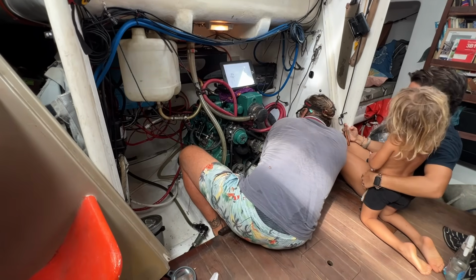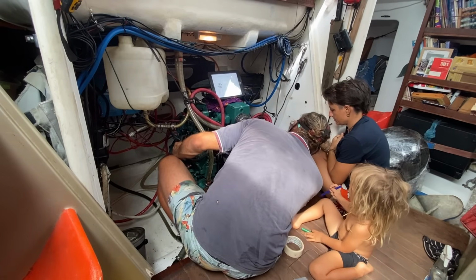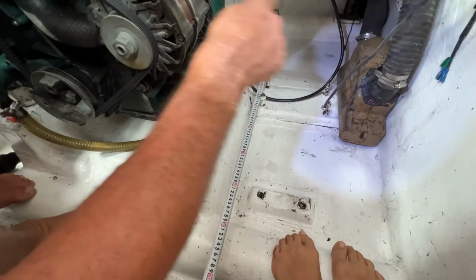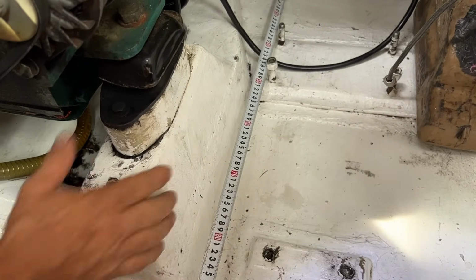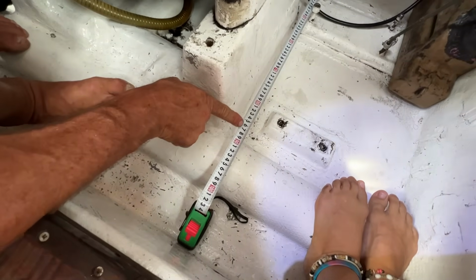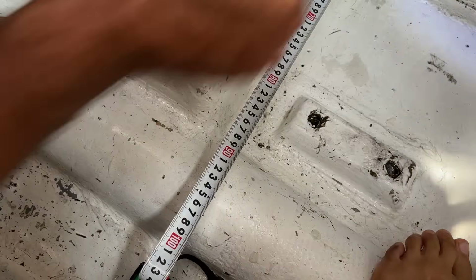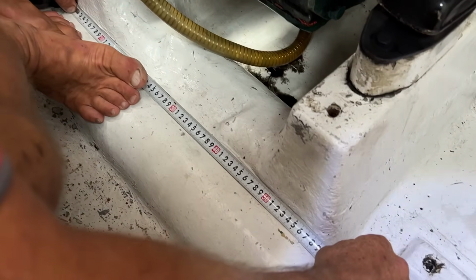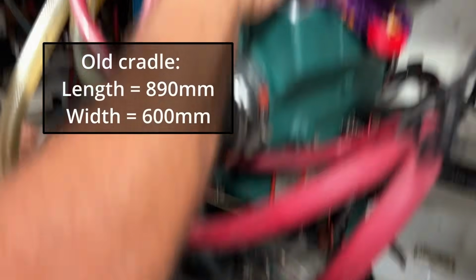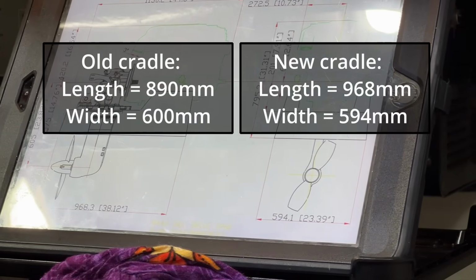Outside, measuring our new engine to see if it's going to fit. The measuring tape I put in the measurement there on the bulkhead is exactly where the cradle started, the old seating of the engine. The full seating is 89, you see, here. 89 is the length, with a width of 59. We can say 60. Yeah, 60. And this one is 59.4. So it's really similar.